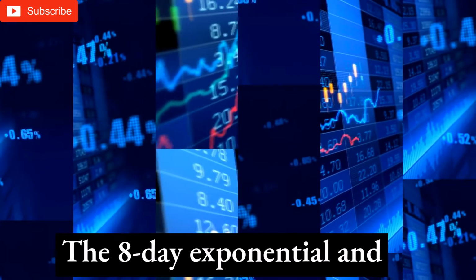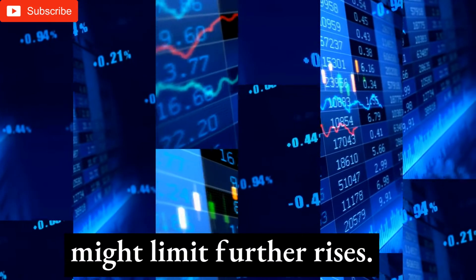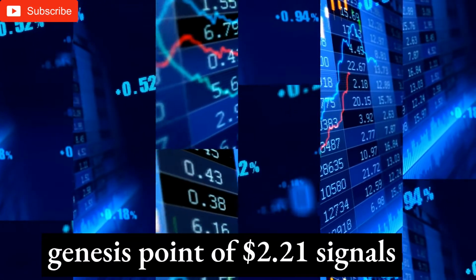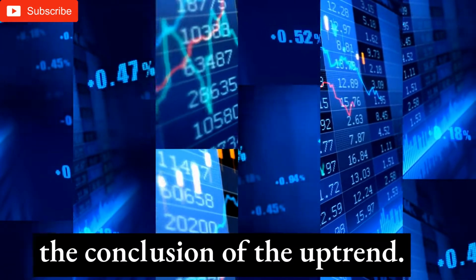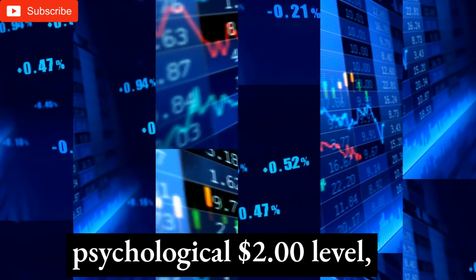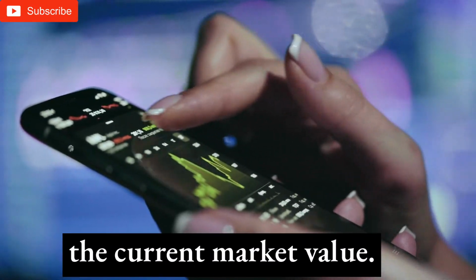The 8-day exponential and 21-day simple moving averages are at resistance levels that might limit further rises. A break below the rally's genesis point of $2.21 signals the conclusion of the uptrend. If the bears target this level, the LUNA price will most certainly fall below the psychological $2 level, representing a 10% drop from the current market value.